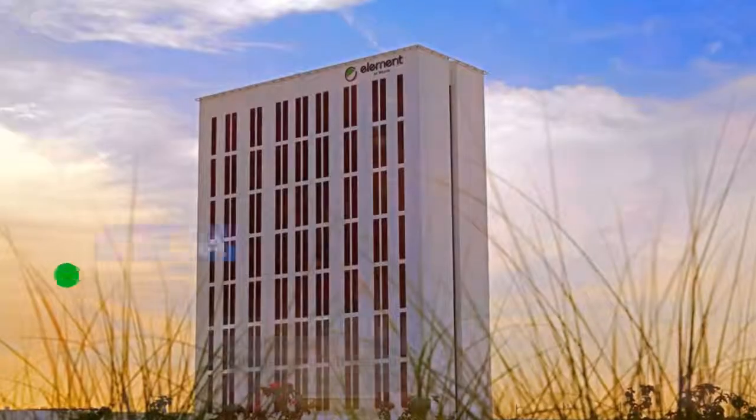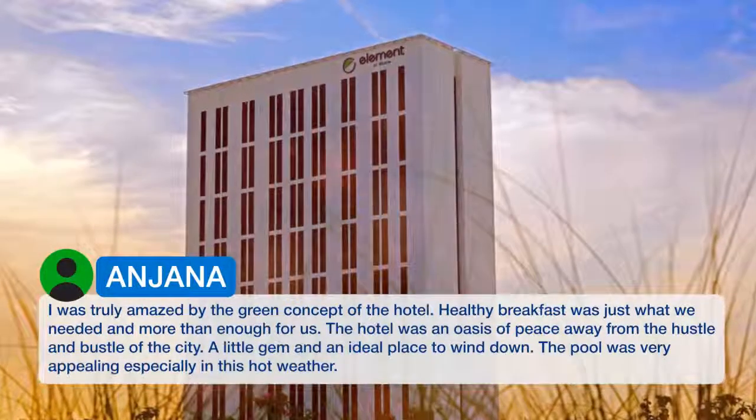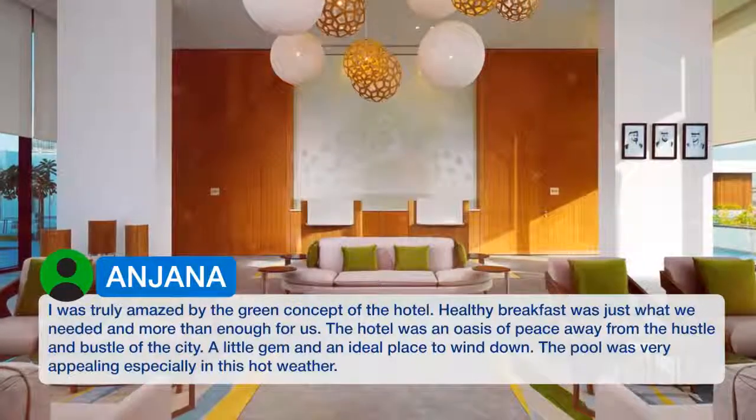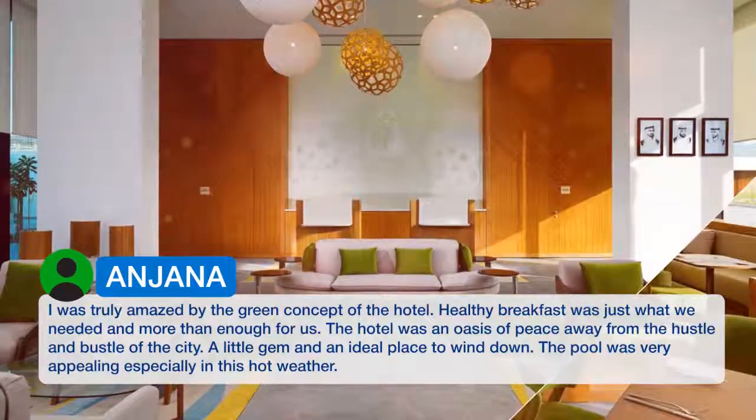I was truly amazed by the green concept of the hotel. Healthy breakfast was just what we needed and more than enough for us. The hotel was an oasis of peace away from the hustle and bustle of the city. A little gem and an ideal place to wind down.